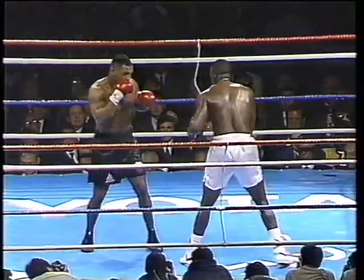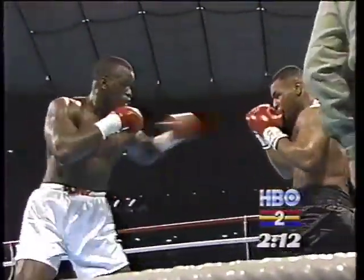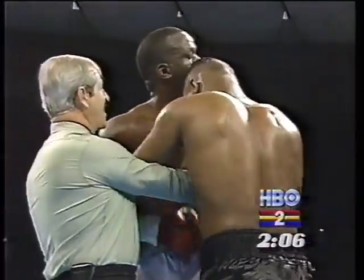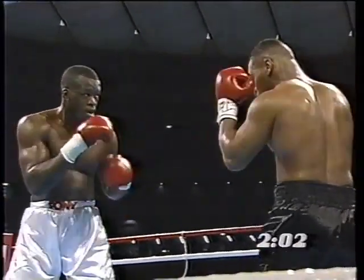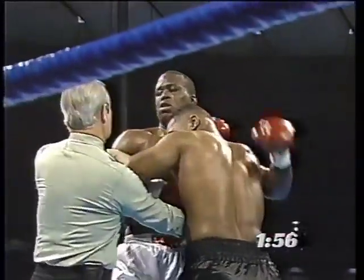He outlanded Tyson by punch stat computations, 22 punches to 8. Very hard right hand by Douglas inside that Tyson walked right into. And right through, I might add. Left hook by Tyson was partially blocked by the right glove of Buster Douglas. We talked about intimidation before the fight. Douglas has so far shown no signs of being intimidated.